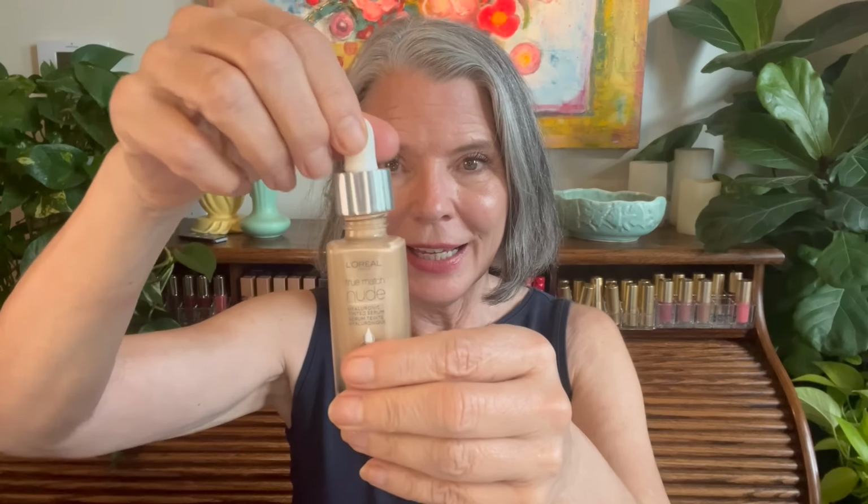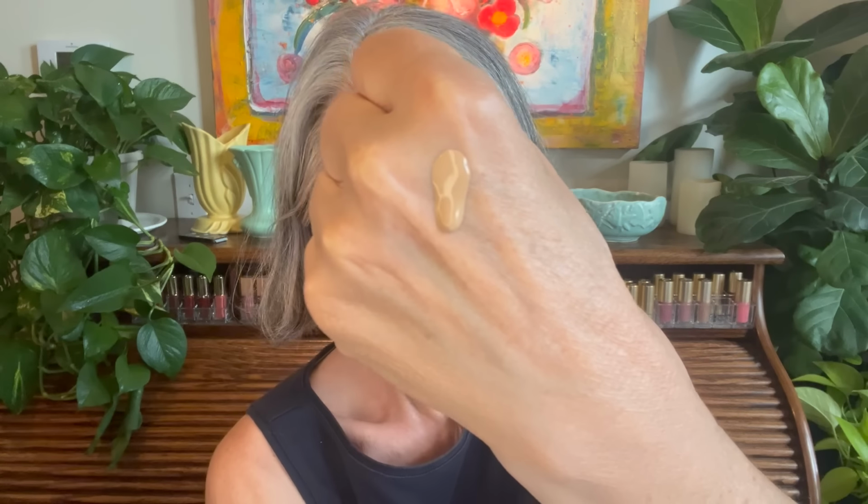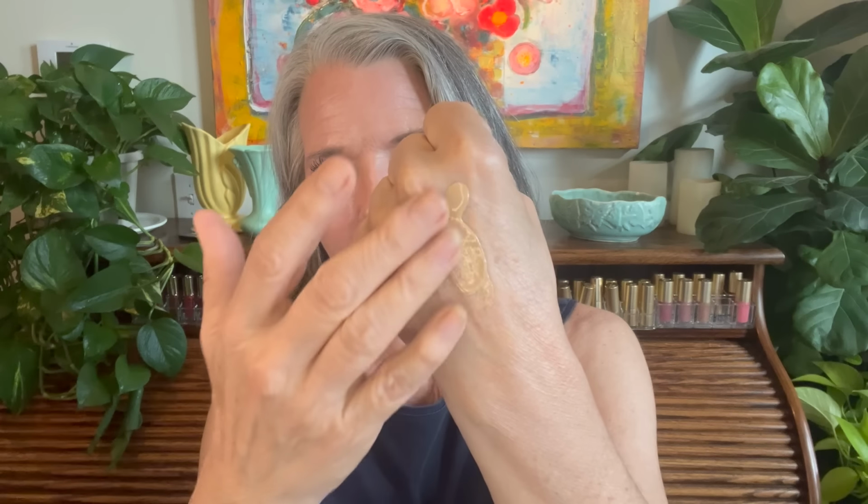And we have the classic dropper, which does get a little bit messy. This only comes in 14 shades. And when I reviewed this a couple of years ago, I had purchased the shade 2-3 light medium, which was a little too deep. So I picked up the shade 1-2 light, as well as repurchased 3-4 light medium. And once again, blending these two together gives me a fairly good shade match.